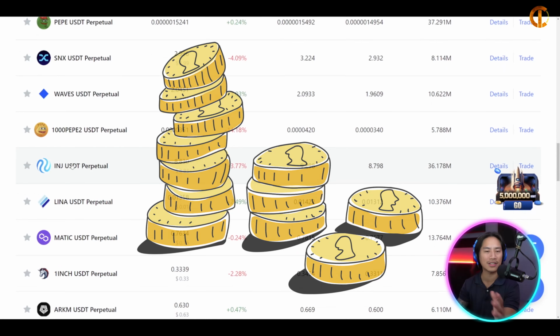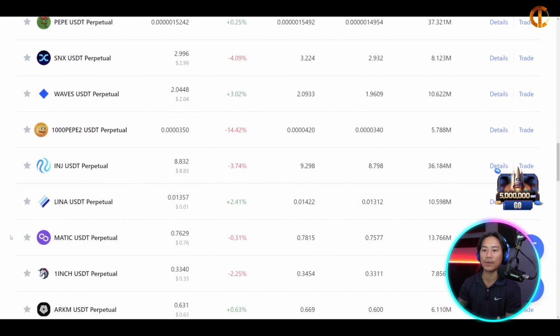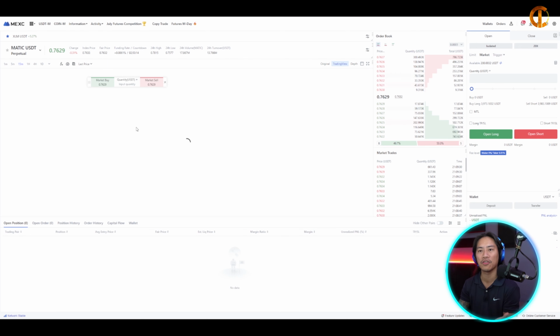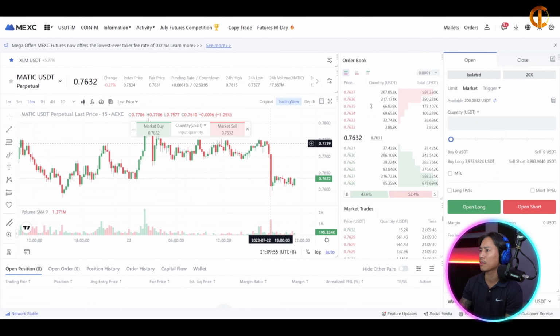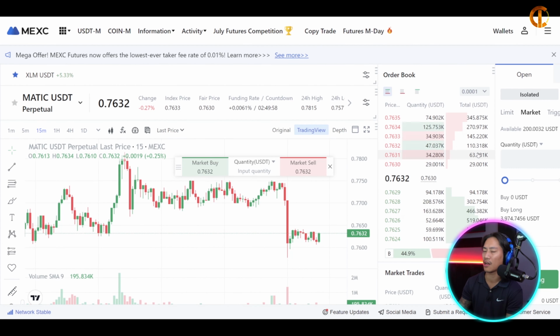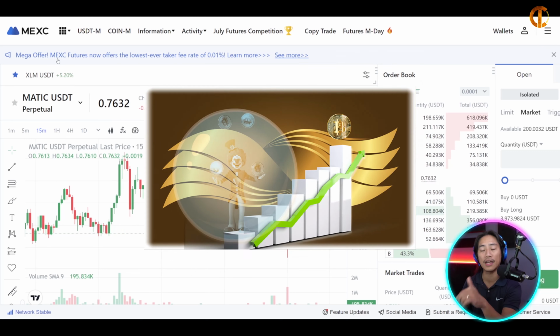Because I understand, for people like me, I like to trade Matic, right? The Polygon Matic token. Let's see this real quick here. So this is what I normally use for my futures trading, and I will show that to you later on. I will make an actual futures trade that you could see here because I have $200. Let me zoom in. I have $200 and change in my futures account that I could use when doing the futures trading later on.